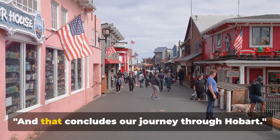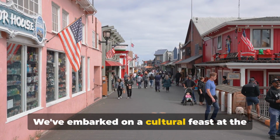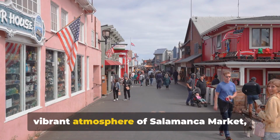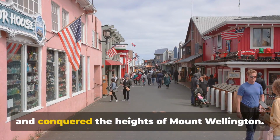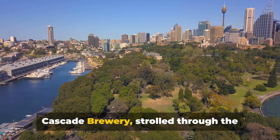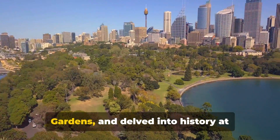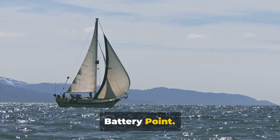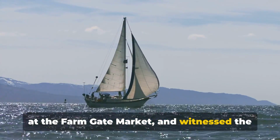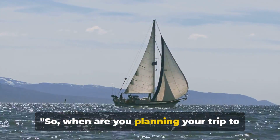And that concludes our journey through Hobart. We've embarked on a cultural feast at the Museum of Old and New Art, soaked in the vibrant atmosphere of Salamanca Market, and conquered the heights of Mount Wellington. We've savoured the delights at the Cascade Brewery, strolled through the enchanting Royal Tasmanian Botanical Gardens, and delved into history at Battery Point. We've sailed the Derwent River, shopped at the Farmgate Market, and witnessed the majestic views from the Hobart waterfront. So, when are you planning your trip to Hobart?